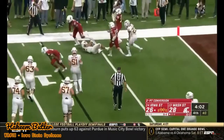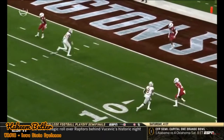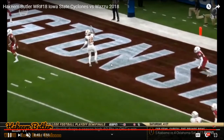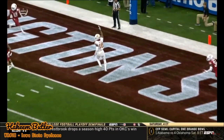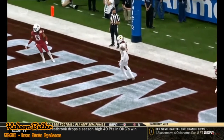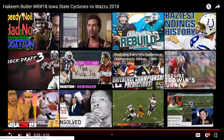Nice catch. Oh, he had Butler wide open. Terrible misread by, especially going for two.